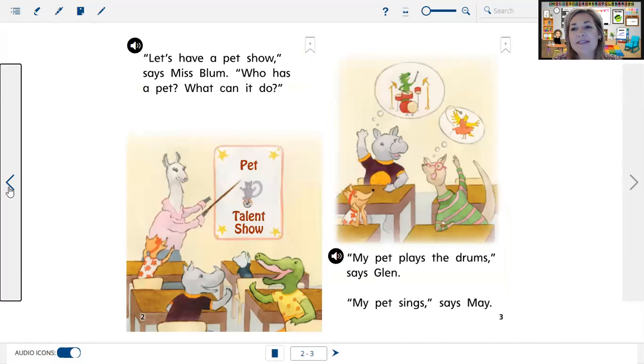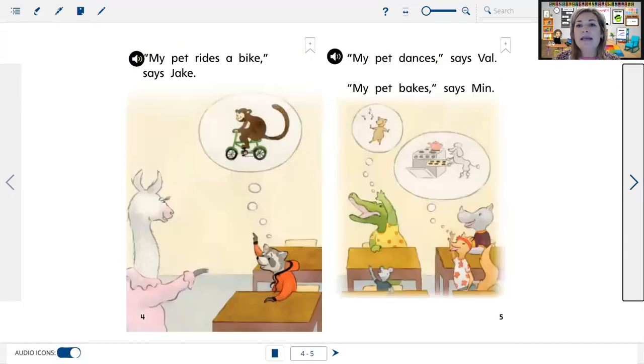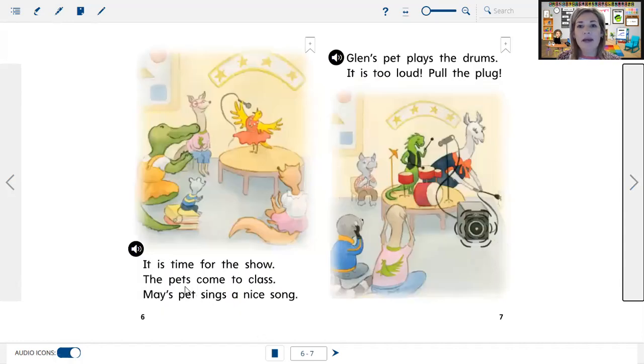Okay, story elements. The setting is where the story takes place. And I can tell that the story takes place in the classroom. The main characters, we have Ms. Blum. And as we go through, we can see that we have Jake and his pet. We have Val and her hamster, dancing hamster. We have Min and her baking dog. There's Glenn and his loud iguana. Over here, I see May and her beautifully singing bird. She does a nice job singing.